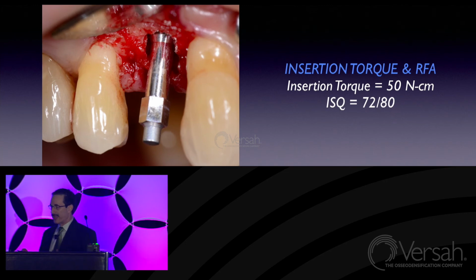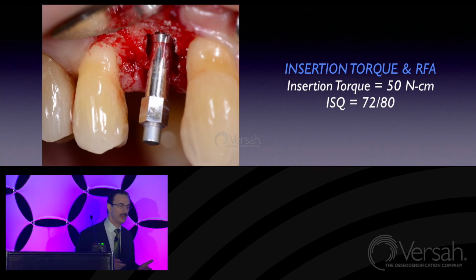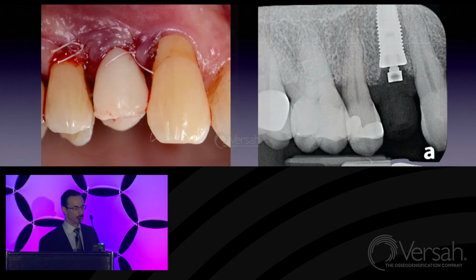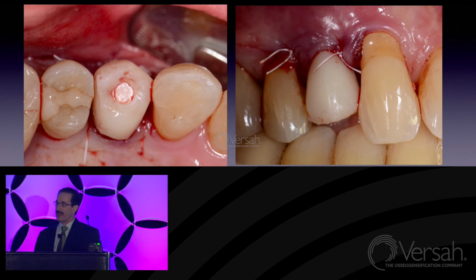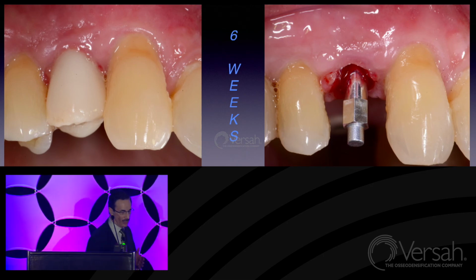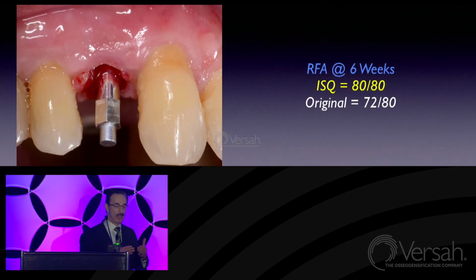He didn't want to walk around with a gap or with a treatment partial, so we provisionalized him. I made a temporary crown that day, placed it, and he went off. Now, I was a little less gutsy at this point and didn't want to check RFA value until 6 weeks, which could be stupid on my part as well. But nevertheless, I looked, and lo and behold, in the buccal palatal direction where I had about 1 millimeter gap, the number went up to 80, and the mesiodistal remained stable.